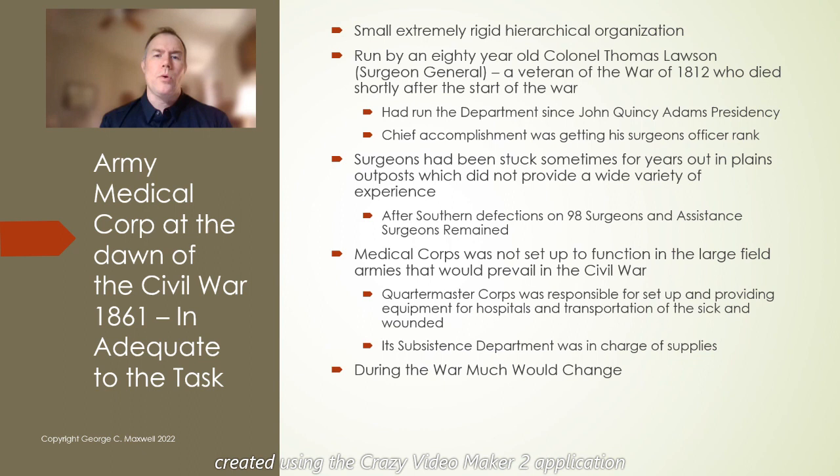The Medical Corps, however, was just responsible for the assistant surgeons and the surgeons and their books and kind of the basics. They relied on the Quartermaster Corps to provide everything necessary to set up their hospitals and to equip the hospitals and to provide supplies. And if there was a battle, you also relied on your quartermaster who had the wagons to transport the wounded from the battlefield.